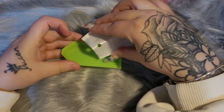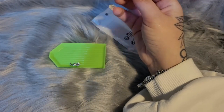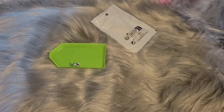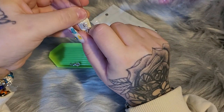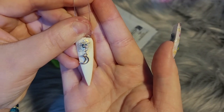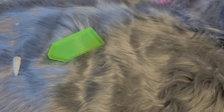We have some charms rather. I don't know what these are. Don't want to come out with bloody. Okay, it's a moon, and it's a star and a moon. Lost my marbles. So you have a star. You've got a big star and a big gem, and then you got the dangling moon. They are very nice, very, very blingy. Very blingy indeed.